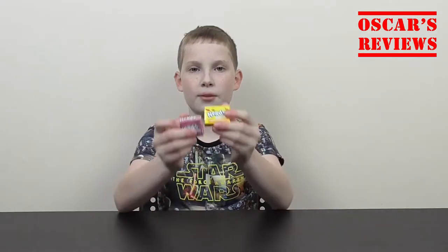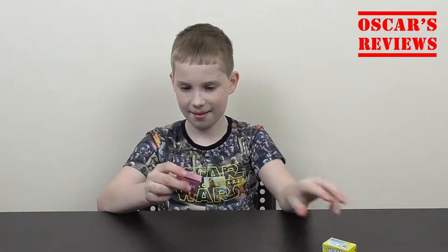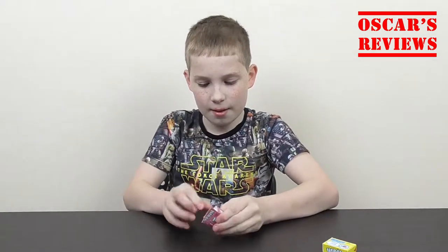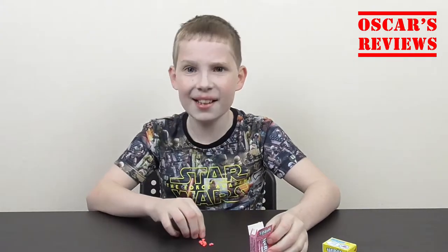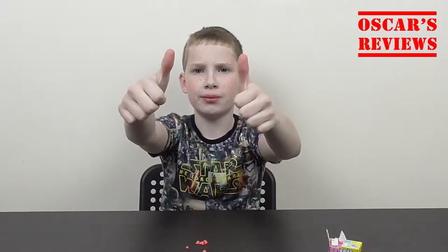So now we're going to be trying Nerds, which we get in England, but I've never tried it before. So first we're going to be trying Seriously Strawberry. I've heard of them, and my dad says they're nice, but I don't know. He might be lying to me. These are tiny. They're like millions. Ow! I thought they'd be soft. They're nice though. Thumbs up.